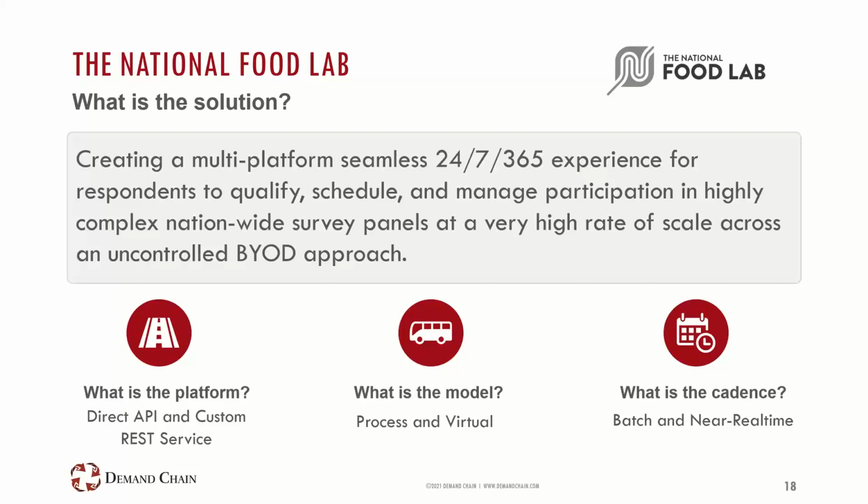You're using a lot of different ways to engage those people to come in, qualify, schedule, and execute on those surveys. So an enterprise-level integration platform for this was critical, and we had not a lot of time to get it moving. We were hot to trot. Your business was moving forward at a high degree of change and a high rate, and we had to dive in. So enter the Salesforce platform as well as the AWS platform.